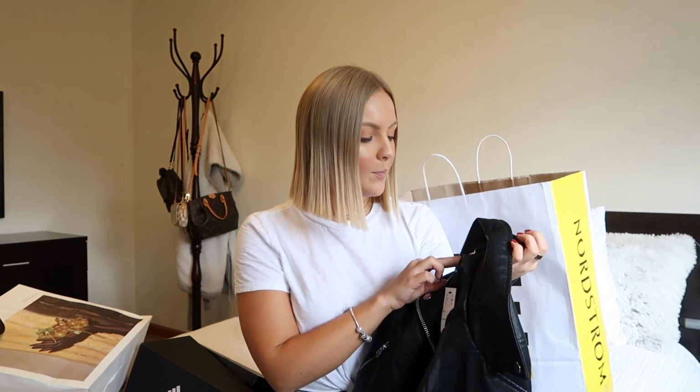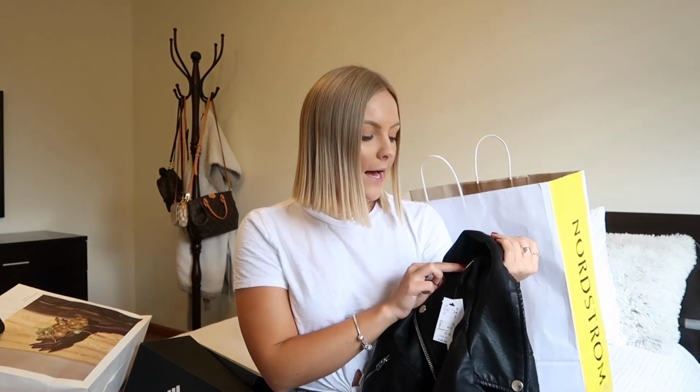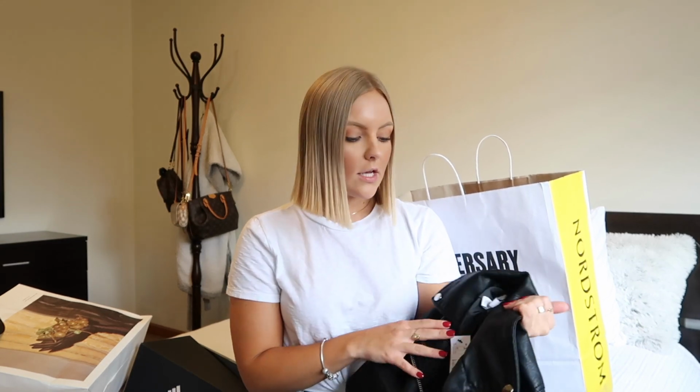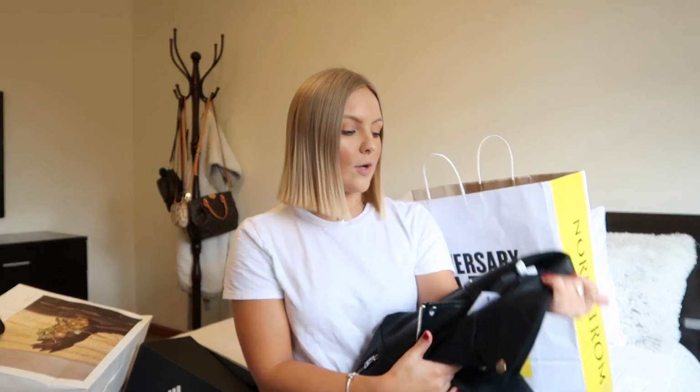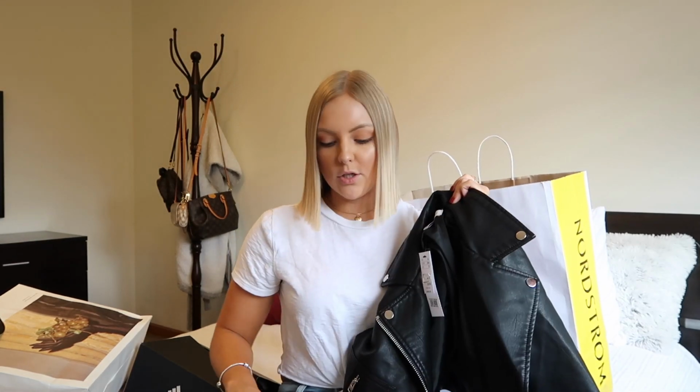I got it in a petite US 2. I am shorter, and so this is really nice because it makes the arms and the torso shorter, so it looks more fitted to my body, which I'm really excited about just because it looks more flattering. And I got it for $62.90, originally $95, which is a really good deal. It would look really cute also paired with this dress. So I'm so excited to wear this as an outfit. I love these two. Definitely my top on the anniversary sale.